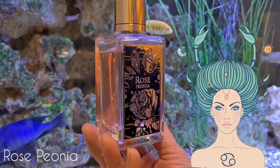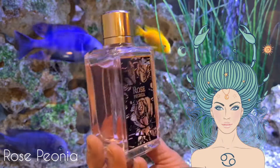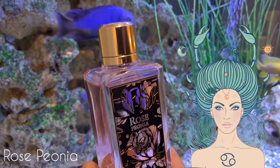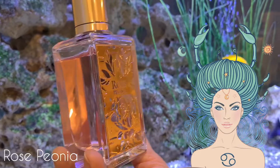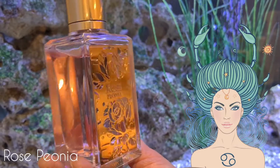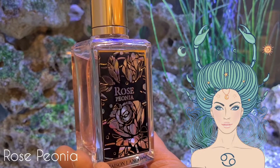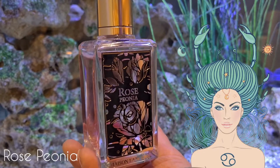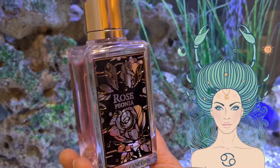Get the pink pepper in the dry down. And I think the pink pepper really does come through. It just sits within all that lovely pink jelly Turkish Delight and gives it a bit of extra oomph, you know. It does last all day. It definitely has good longevity. It just doesn't project as much as I would like, but regardless of that, it is a stunning rose and peony fragrance, and that is my choice to suit my personality as a Cancerian. I'm going with this rose and peony from the house of Maison Lancôme.